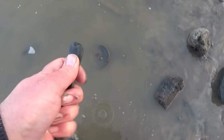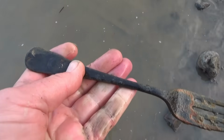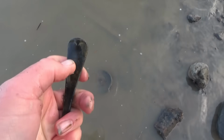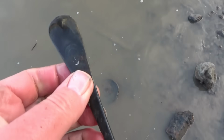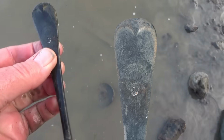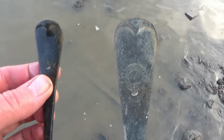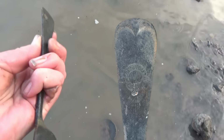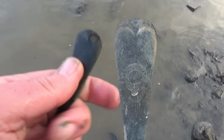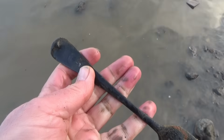Oh, there is something on there, I think. Unless I'm imagining things, it looks like there is some marking just there. See? So that's pretty exciting, isn't it? So we'll be able to see where this fork originates from. That's really funny, seeing as I just very recently found a serving fork.